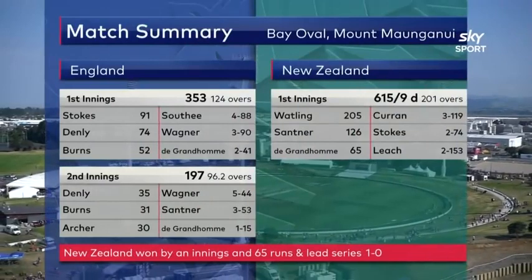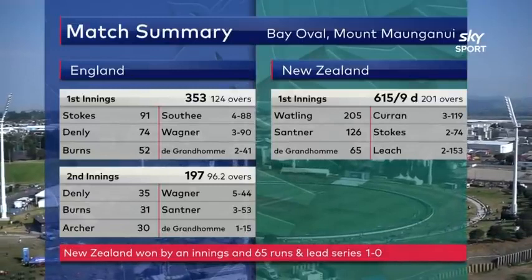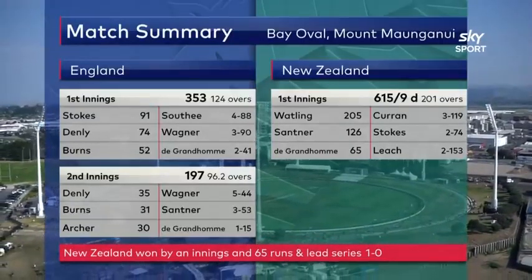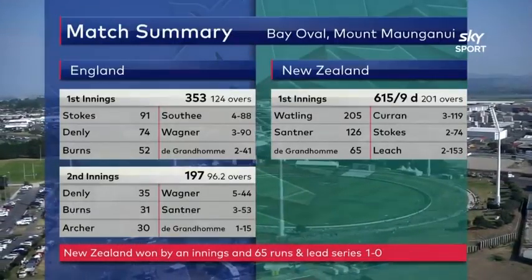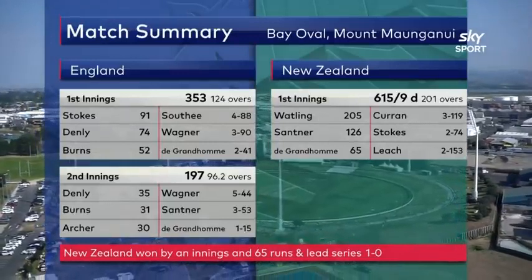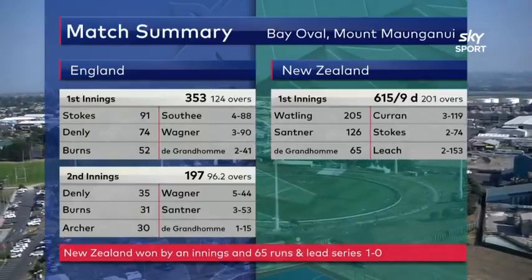Match summary: England 353 off 124 overs batting first. New Zealand responded with 615 for 9, declared, BJ Watling and Santner the standouts with 205 and 126. And then England were bowled out for 197 in their second innings. Wagner 5 for 44, Santner 3 for 53. What a brilliant test match he's had. And de Grandhomme, don't underestimate the impact he's had on this test match. 1 for 15.